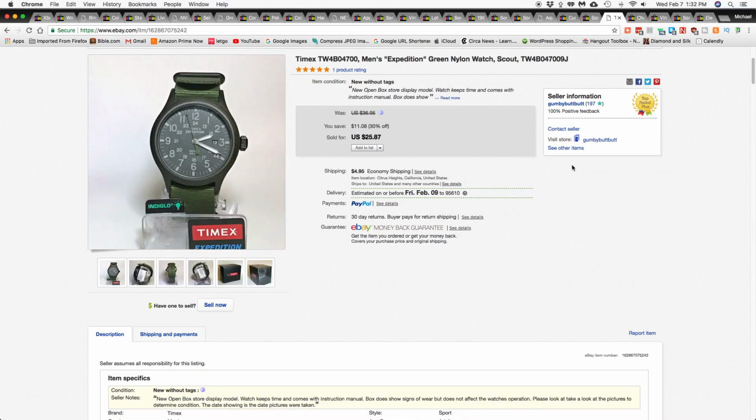The next item I sold that I got in a liquidation lot was this Timex Men's Expedition Scout watch with a green nylon band. I checked it and it worked. It changed to the date. I watched it for a couple of days to make sure the calendar changed on the face there, and everything worked. So I sold that one for $30.82 shipped.